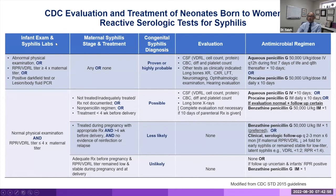So if you start with the baby exam and syphilis labs, if the baby has any abnormal physical examination, or the RPR or VDRL titers are more than four times the maternal titer, or you have positive tests from the lesion or PCR, then you have a proven or highly probable diagnosis. And in that case, the maternal history doesn't matter. So if the baby has abnormal physical exam or testing, then this is a highly probable or proven diagnosis. And then you do your evaluation and you treat with penicillin for 10 days.